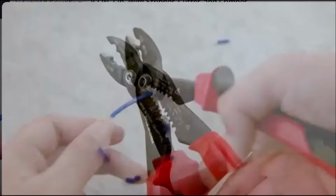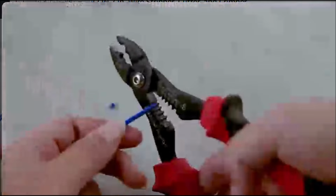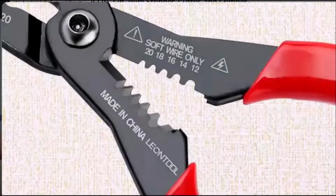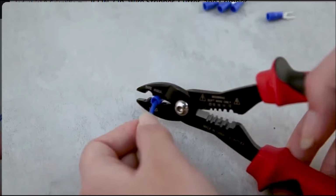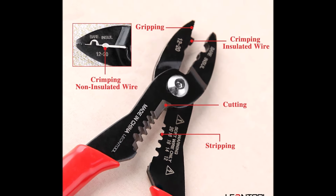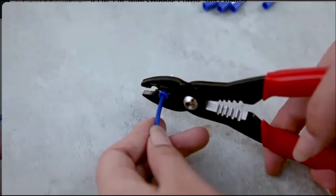Number 2. This 4-in-1 multi-purpose electrician's pliers is a must-have for professionals and DIYers alike. With the ability to cut, grip, crimp, and strip insulated and non-insulated wires ranging from 12 to 20 AWG, it packs impressive versatility into one compact tool. The tapered head design makes it easy to navigate tight spaces, while the gripping nose with small teeth handles pulling, holding, twisting, and bending wires effortlessly.